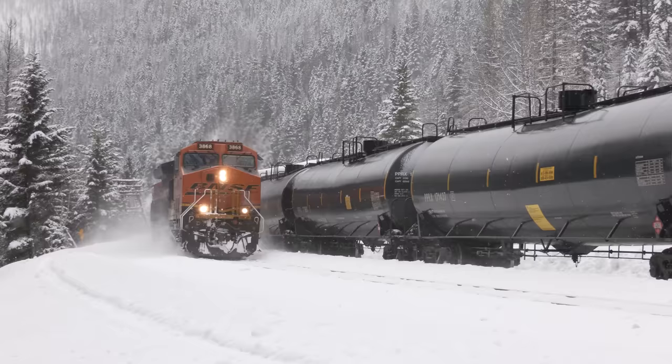Weather conditions can change rapidly on the mountain. A break in the clouds reveals the summits of Little Dog Mountain and Summit Mountain, part of the Lewis Range. BNSF 3730 takes an empty oil train over the top.